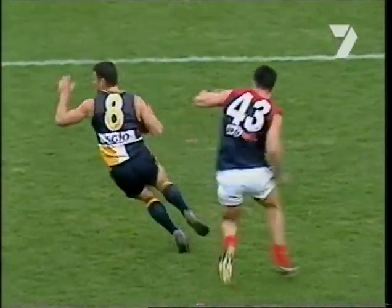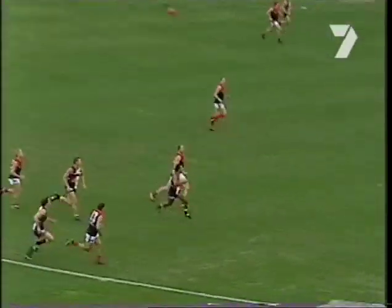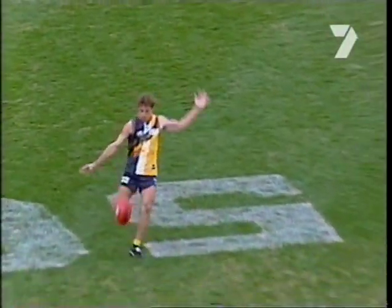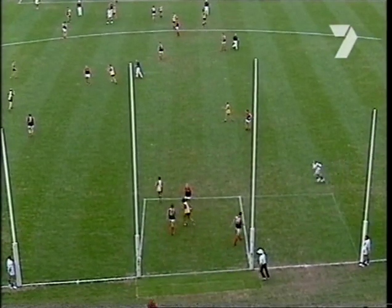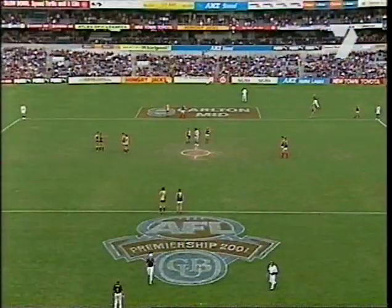Well done to the young man. Well done to the Eagles, who are back in front. Yeah, well, they've done pretty well in this quarter. You know, the wind's quite strong. As you mentioned, Scotty, a good kick by Taylor. Good vision there. You've got to weigh up your options. And he saw that there was plenty of room for Munro to run into. He just weighted the kick perfectly for him.